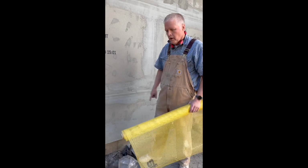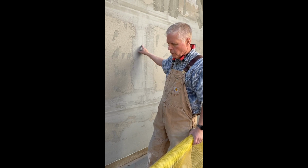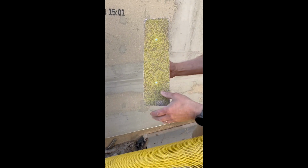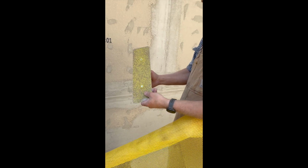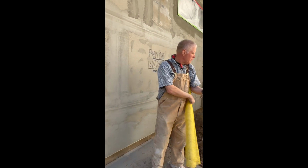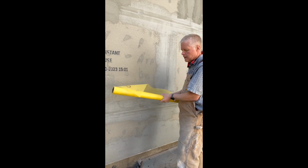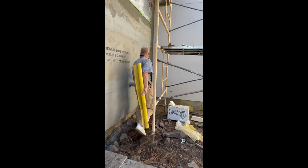Okay, from here we have our seams taped. If any of this is too rough, we use these tools to rasp it off. Believe it or not, that lasts quite a while. You'd think with just one swipe that would go away. But this can be used to sand any blobs off that you have. Once this is put on, it's mudded right behind it, so you don't see any of that mesh. And then it's going to look like this.